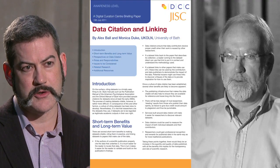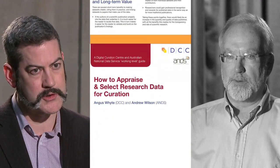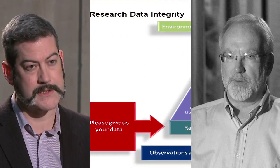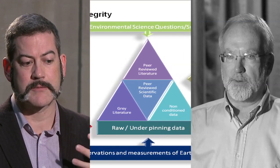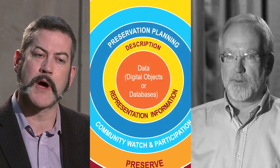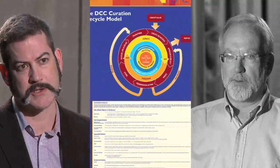And the Digital Curation Centre's publications, the how-to guides and other sources of high-quality material on these subjects have allowed the Curation Centre to reach an audience which might not have been expected for an organisation of its size.